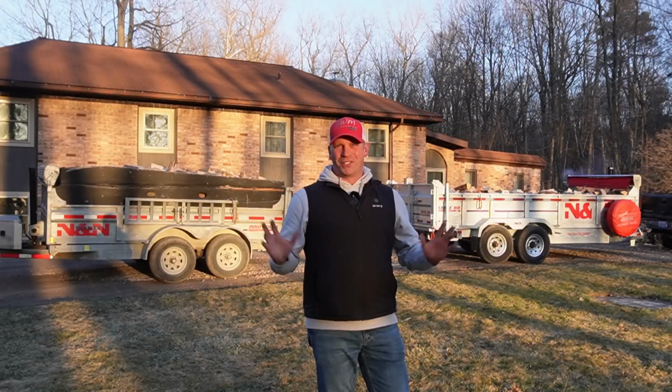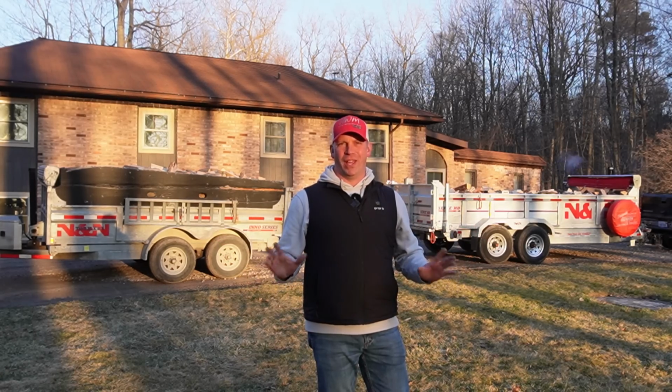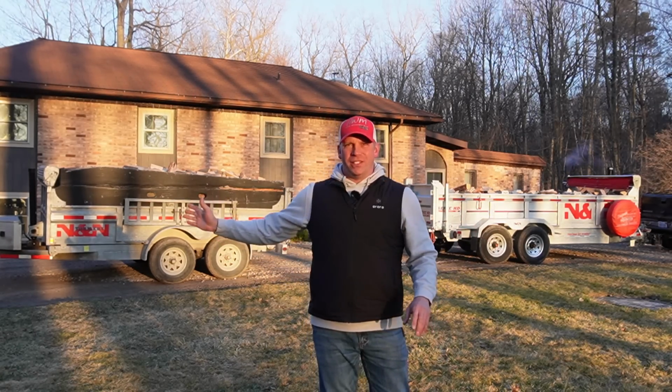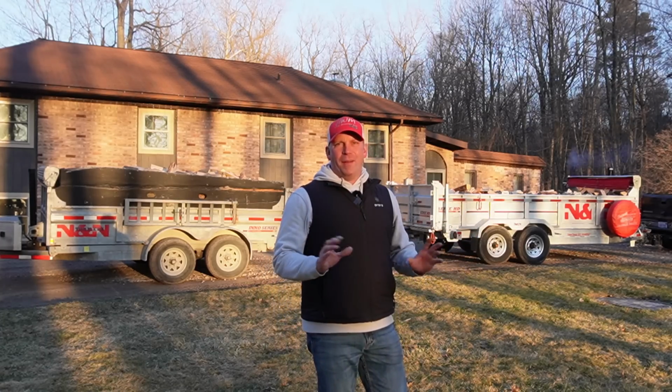All right, so I said I was going to show you some differences between these trailers, and one of them is how much they hold and why I upgraded. You can see the patina on this trailer versus the brand new one. They will get that, but not the rust.